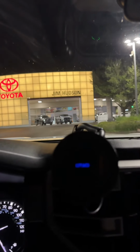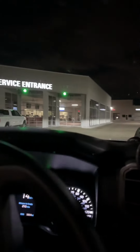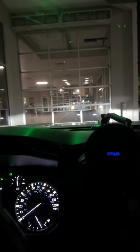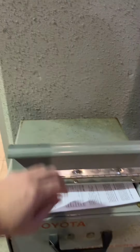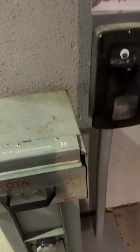So enjoy the journey. Now we're pulling up to Toyota and we're going to go grab the envelope and drop this thing off. Just going to pull right on up to the service lane. Okay, go grab an envelope. It's always awkward, there's somebody in there cleaning as I'm recording. All right, guys, so grab an envelope and let's go fill it out and drop this thing off.